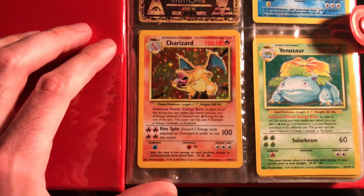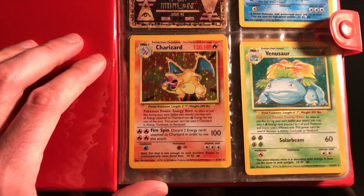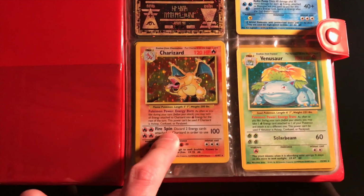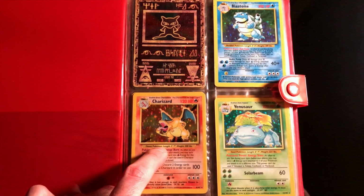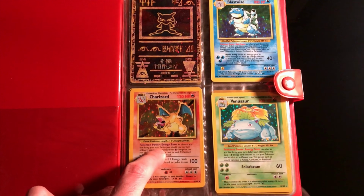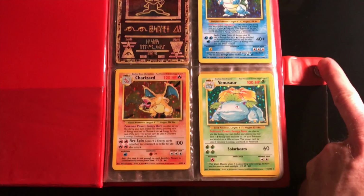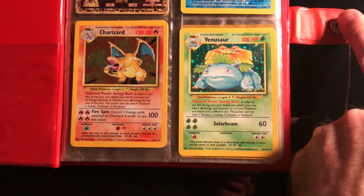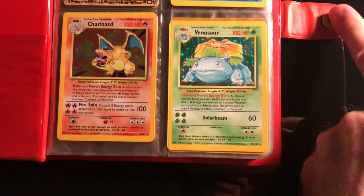Next, we have the iconic Charizard. Wow, 100 damage. Everybody wanted this card growing up. These cards have actually gone up in value. I think you can pick these up for around $100 in good condition. All these basic set cards are relatively valuable. They have gone down a bit as the popularity of Pokemon has gone down.